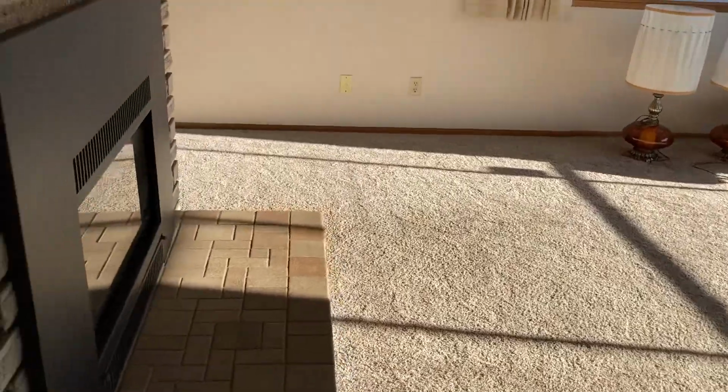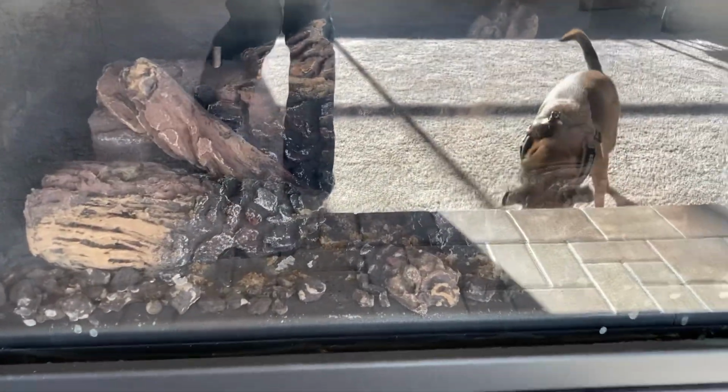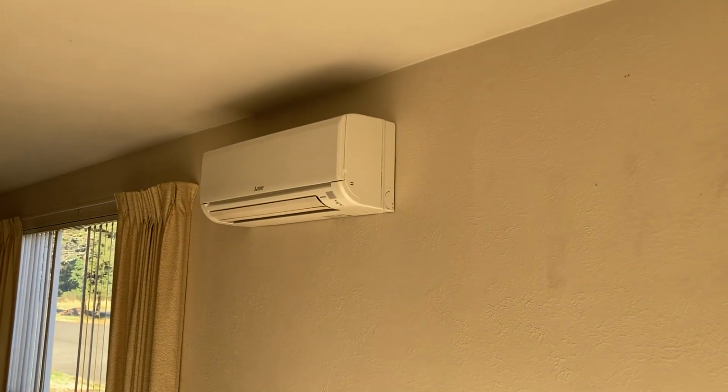It's very quiet in here. Nice and quiet. You got a fireplace. You could set your TV up there, or you could set plants. It goes back into the dining room. I think that might be AC.